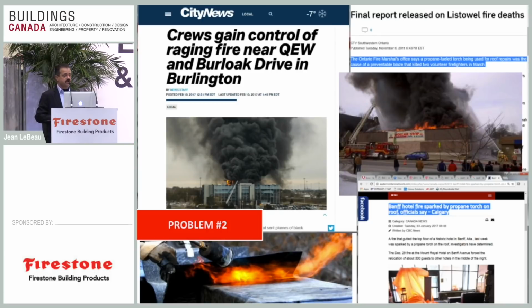Again, we're looking to install membranes that are very easy to install, with no open flame application like you see on many buildings. As some of you may have seen in the news, every year there are fires due to roofing applications, mostly due to propane torches, and with Firestone EPDM Full Force, there is no need for any open flame torches, reducing the risk for fires and harm to people.